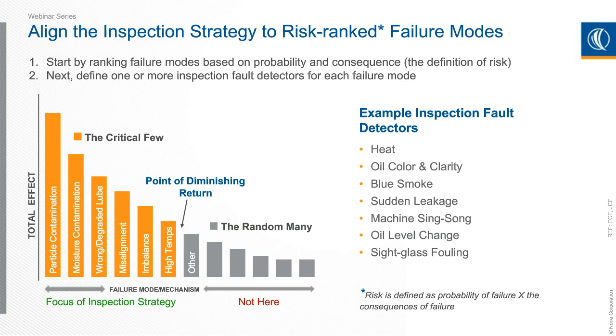Some example inspection fault detectors that might be aligned and associated with fault modes could be heat, oil color and clarity, the color of smoke, say from an engine, leakage, machine sing-song or audible symptoms and conditions there, oil level changes, sight glass fouling, these sorts of things. So again, we want to optimize. We don't want to inspect everything. We want to focus the inspection on the ranked failure modes that we might expect to see.